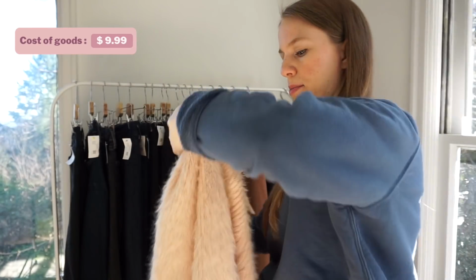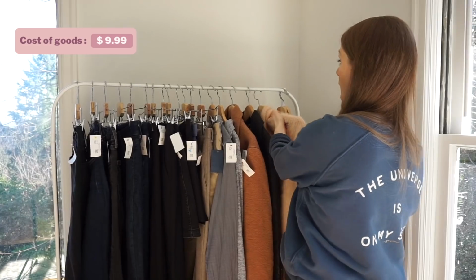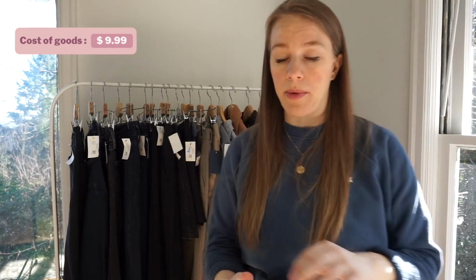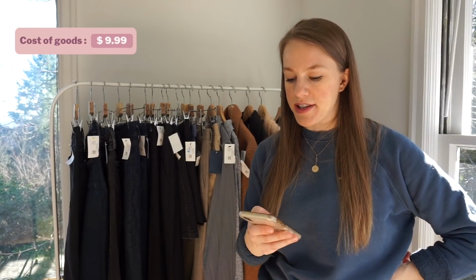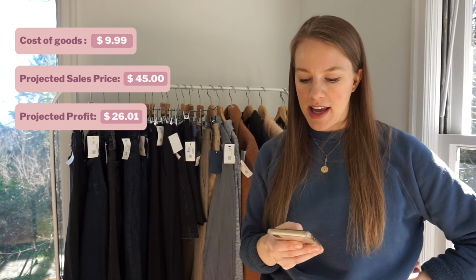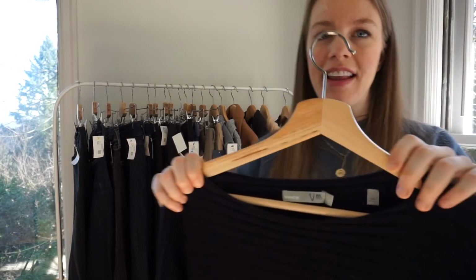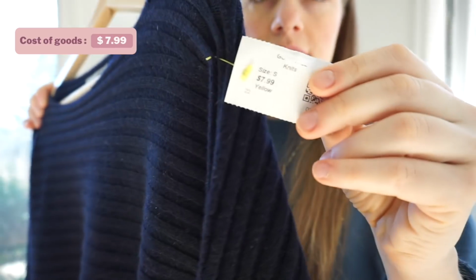Back in the day, I think I sold this probably 2-3 years ago. It sold really well, so when I found it, and it's in excellent condition, I wanted to look it up and see how this piece is still performing, and it looks like it's still performing really well. So I decided to go ahead and get it. I have a projected sales price of $45, which would give me a projected profit of $26.01 and a projected profit margin of 57.8%.